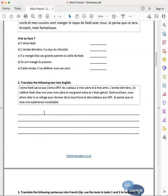Okay, l'année dernière, j'ai célébré Noël chez moi avec mon père et ma grand-mère, et c'était génial. Last year, I celebrated Christmas at home. So chez moi, you can either say at my house or at home, avec mon père, with my dad and my grandmother, and it was great. Génial, I don't know, great, super, brilliant, fantastic. Any kind of positive adjective like that.